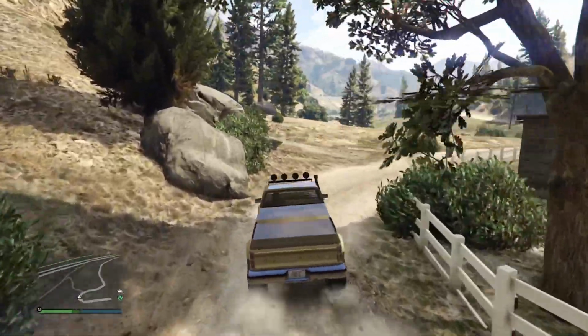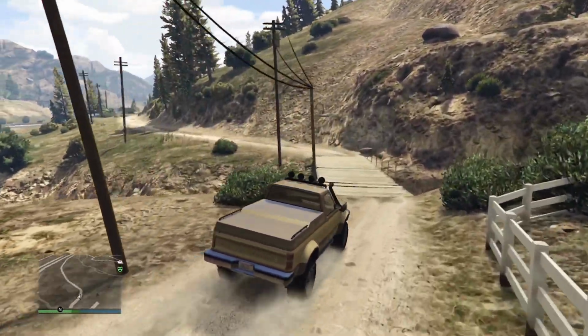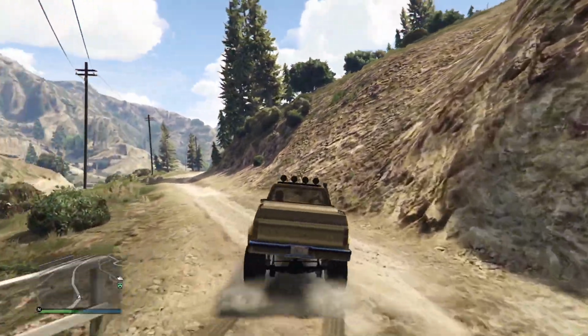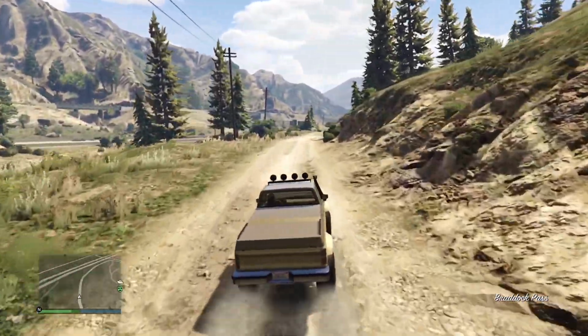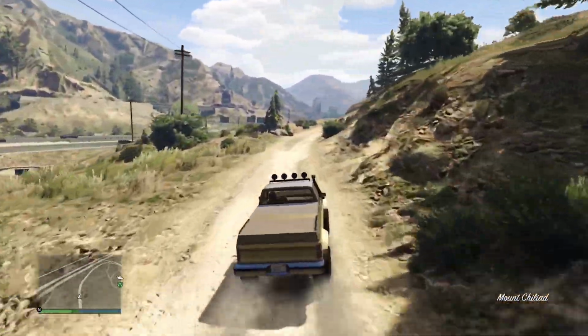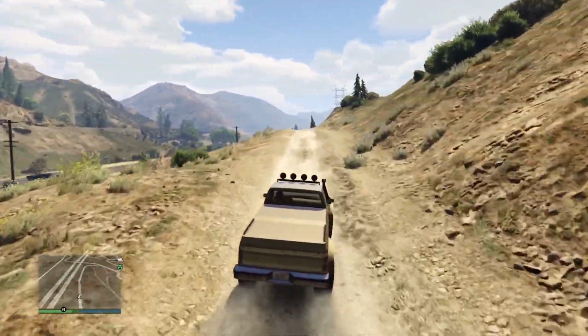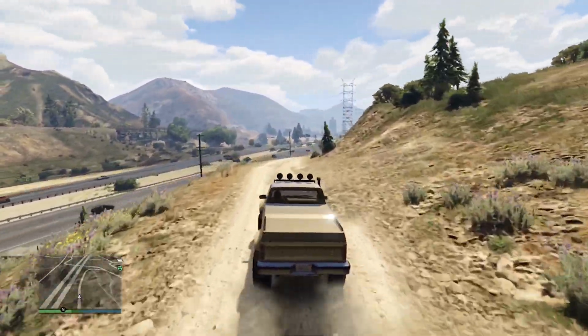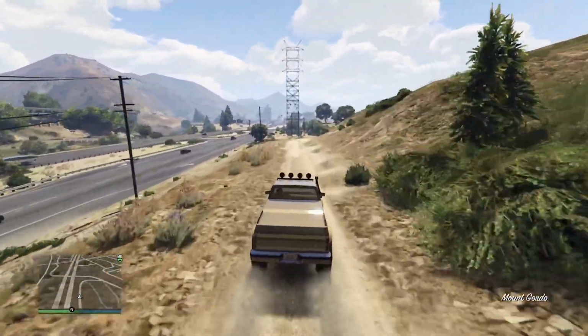Our second boxy truck is the Walton. I love the Walton. It has tons of customization options, just like the Yosemite Rancher, but I think this one actually has a little bit better customization options just because they're unique to the Walton. I haven't seen them on any other truck, and the Yosemite Rancher has options that are on like the Rebel or other trucks like that. So this car definitely beats it in the customization department, but not in the price.